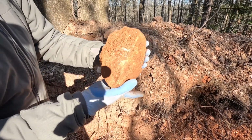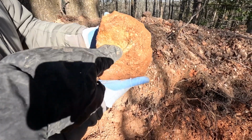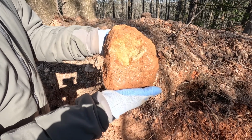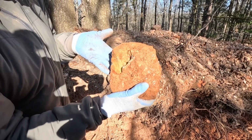You can see the crystal shape there. I was looking at this and it is slightly green in there. Well, not slightly green. I guess it's green in the sun. Oh my gosh. Okay, I think I just hit the jackpot. I am super excited. I got to get that washed off somehow.